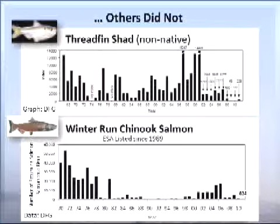But on the other hand, some other fishes that we've been following, threadfin shad, which is non-native, but one of the 4 pelagic organism decline fish species, did not. And winter run Chinook salmon, one of the longest, the longest listed aquatic species here since 1989, did very poorly. Those are the returns to the Sacramento River of winter run salmon. So, what happened? Pat? Yes.